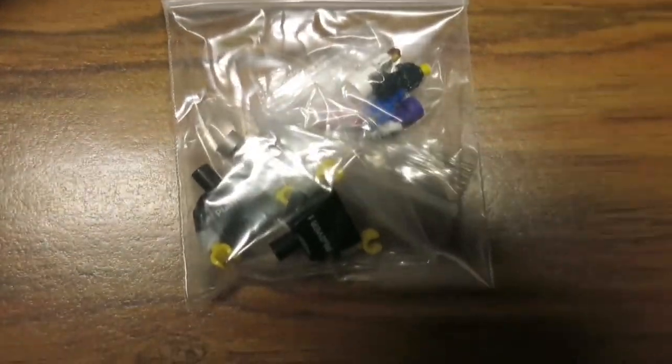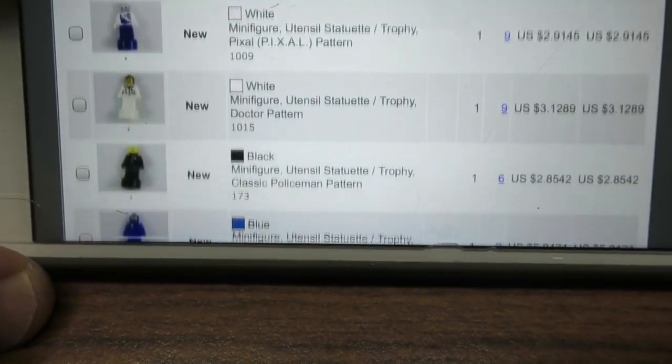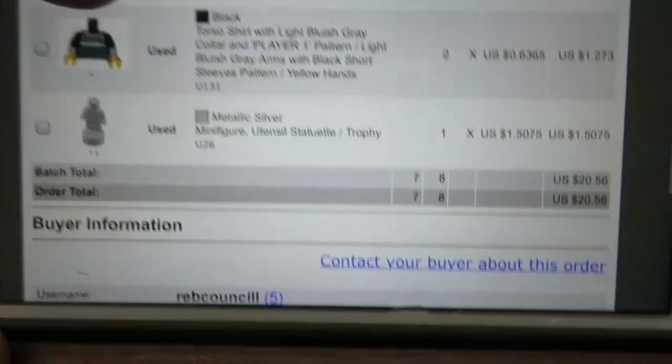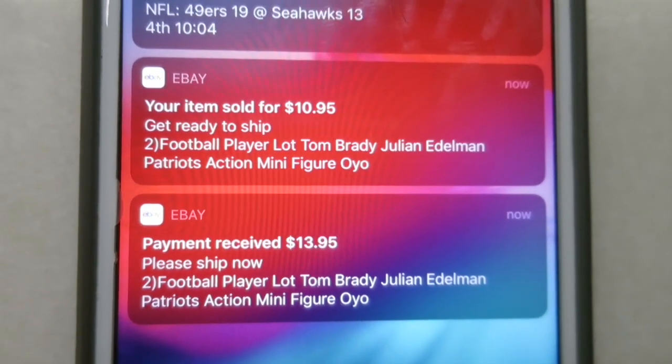Here's a really nice order. Took me less than a minute to pack it. Sold some statues. Ooh, we sold some non-Lego items. Look at that.